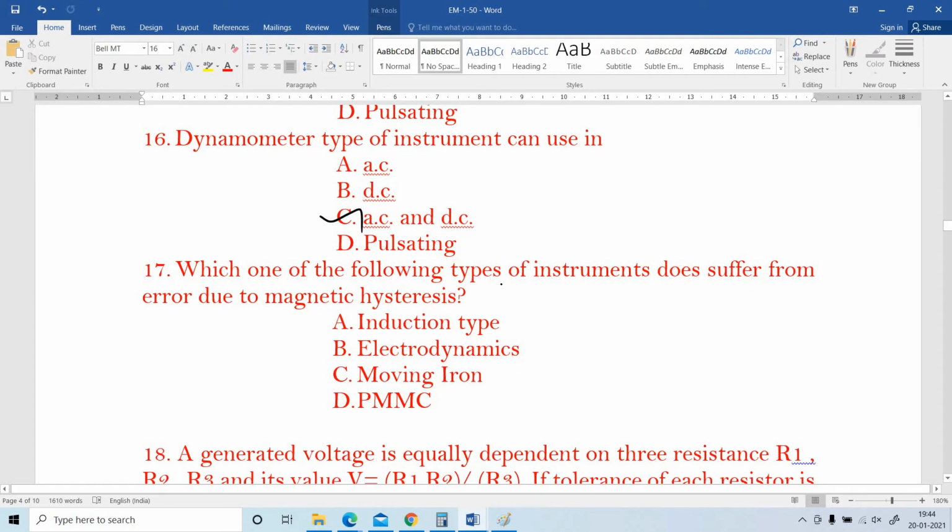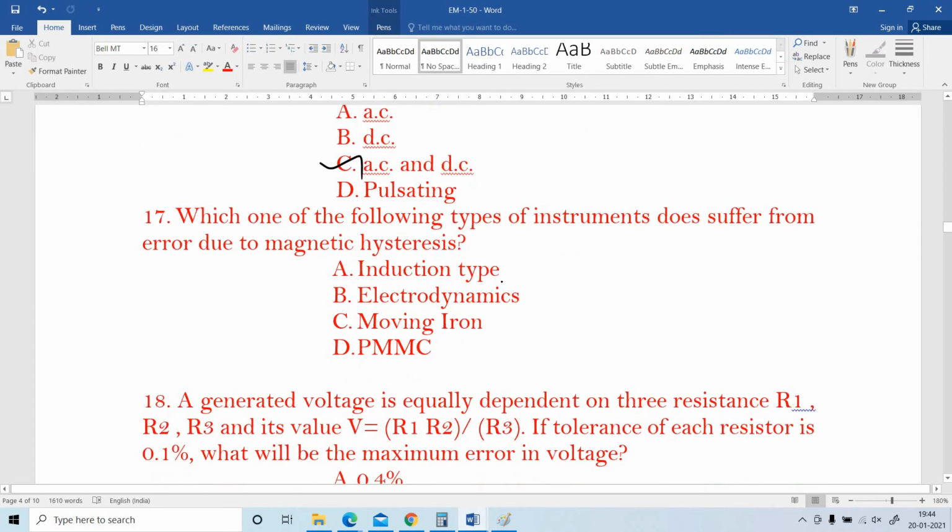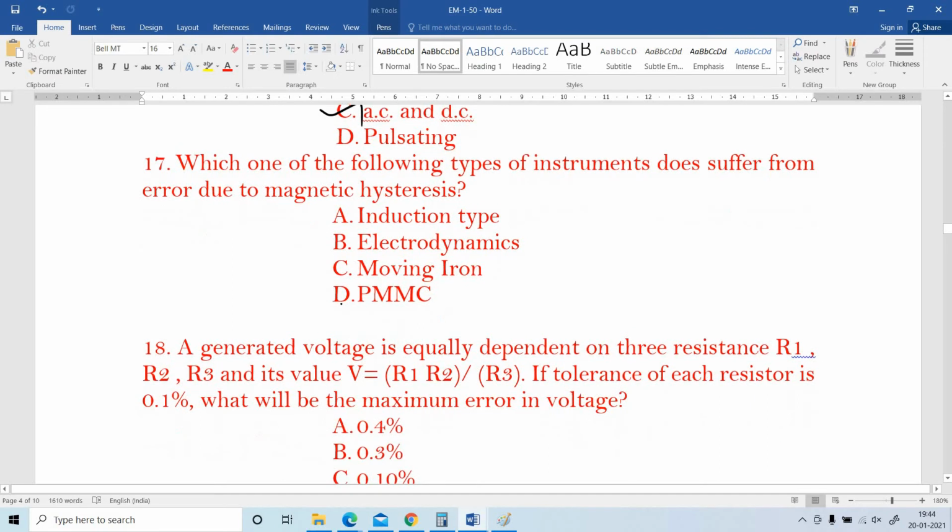Which one of the following type instruments does suffer from error due to magnetic hysteresis? That is moving iron meter.